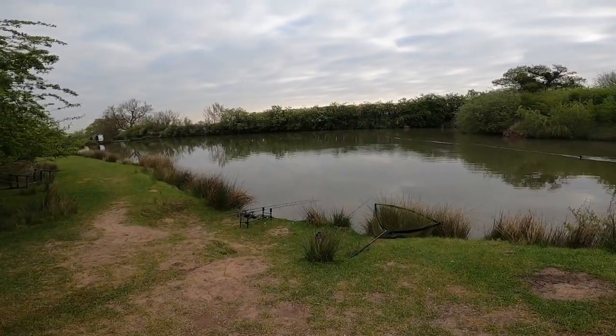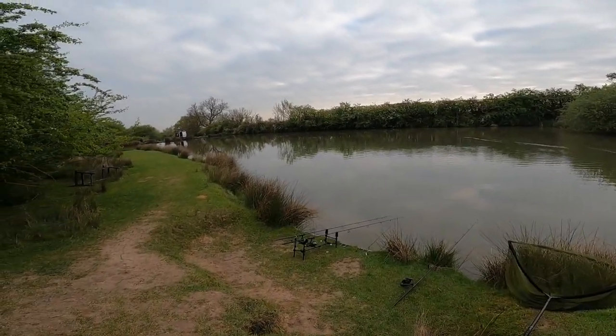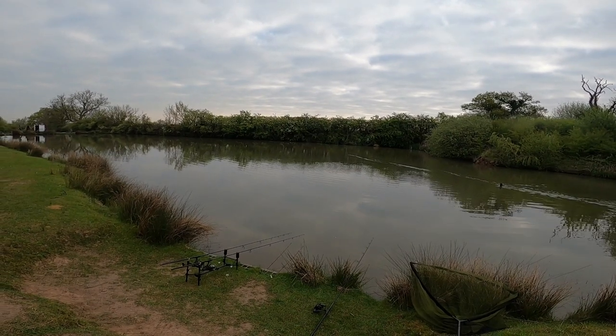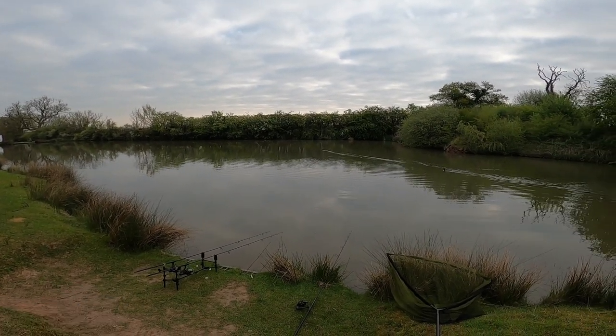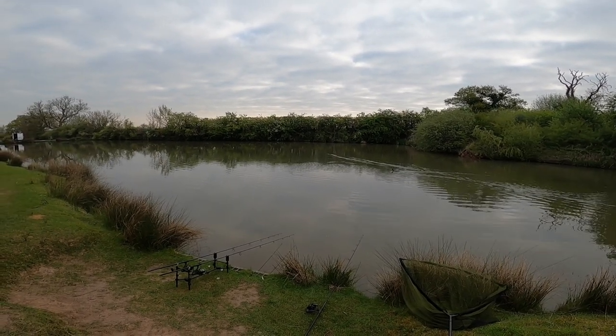So it's 7:10. The left rod's just gone beep, beep, beep, beep. But personally, I think the line is... Got both of them rods on the left, cast it out towards the edge that runs along the back there. This one's out in the open.